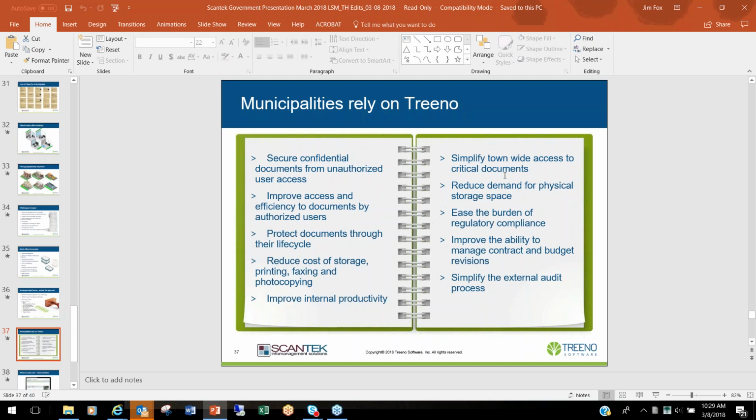We can also provide town-wide access to critical documents by having something called a public portal, for instance, so that ordinances or budgets or meeting minutes can be posted online for access by the public. Again, we're going to remove that physical demand for storage area. And for compliance, we can easily run system audit reports. For instance, if there was a workflow process that started and finished up about 3 years ago, and 3 years from now you need to get information on what happened in that workflow process, we do maintain that workflow history, and so for compliance purposes, you have that background.